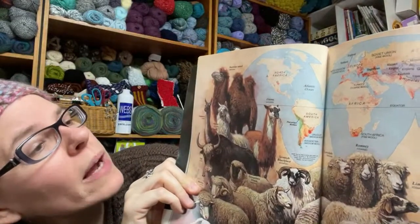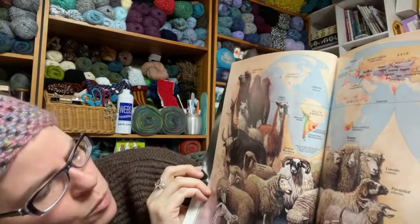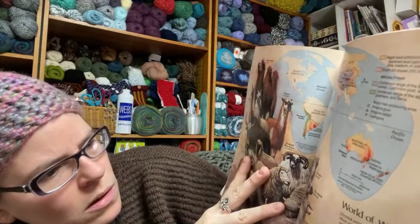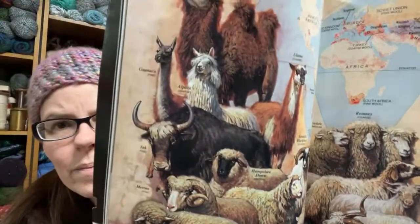Alpaca. Guanaco. Yak, Hampshire Down, Merino. What else is in here? Scottish Blackface Sheep. Yep, Llama. Lincolnshire, Angora Rabbit. Look at all these different cool animals. Is that not fun? Like, that's fun. Yeah, this is an awesome article. I mean, this is a hefty part of the book.